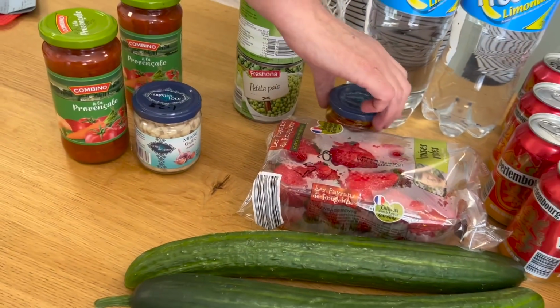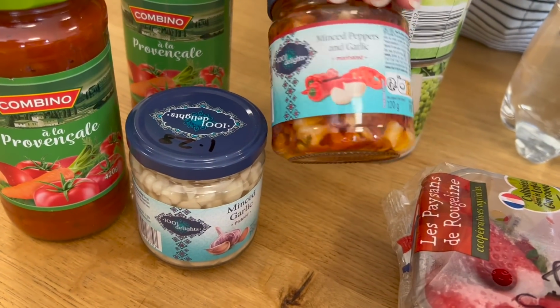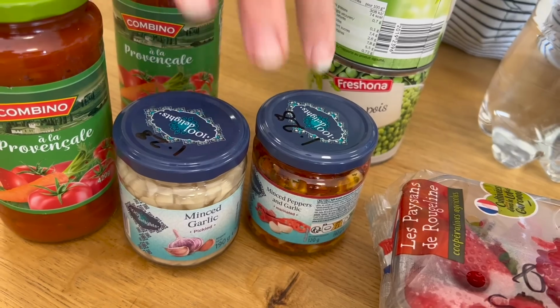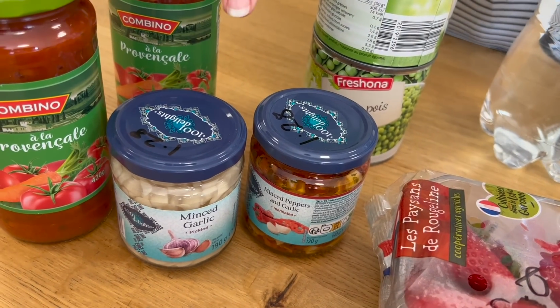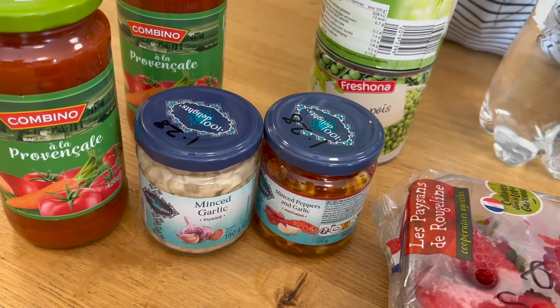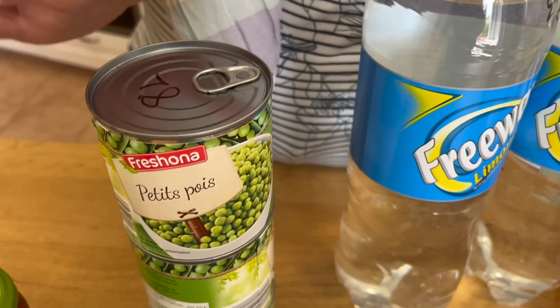These are definitely pantry stock up items. I've got chilli and garlic in this one, and this one's just garlic. These are fantastic things for me to have in the pantry. I'm always running out of garlic, I just always am. Some more pantry items, I've got tins of peas.